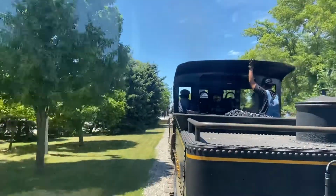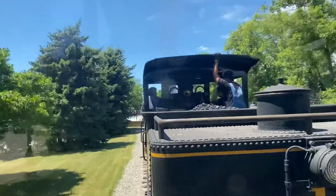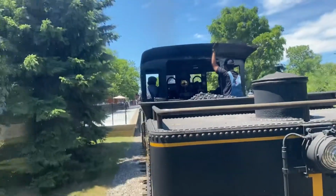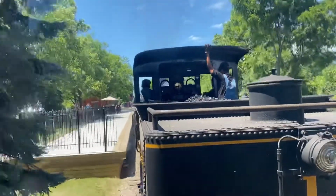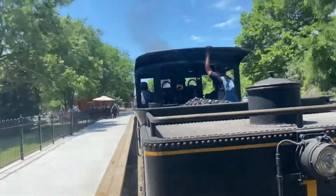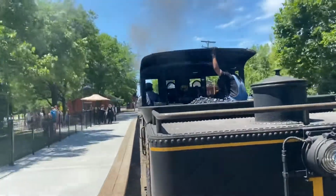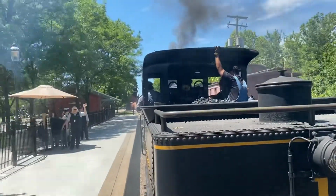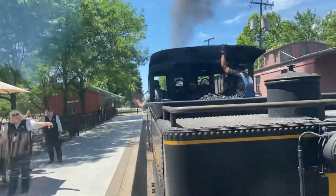We're going to be stopping directly ahead here. This is Switch Creek Depot. We're in the gateway to Railroad Junction. If you choose to get off here, you're within short walking distance of the 1913 Herschel Spillman Carousel, the playground, Edison Illuminating Company, and Switch Creek Depot, all here in very short walking distance.